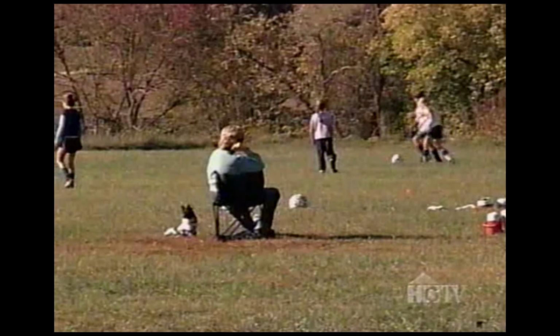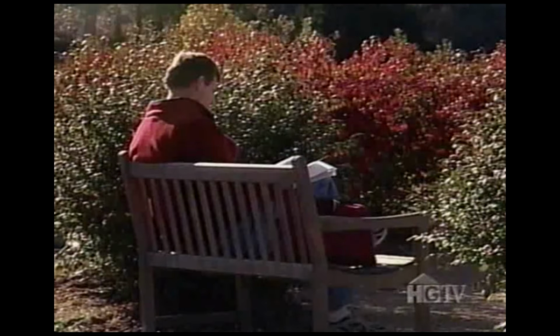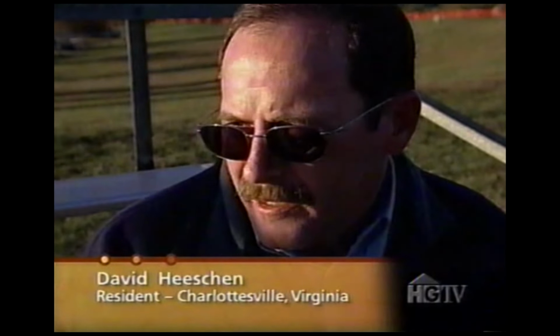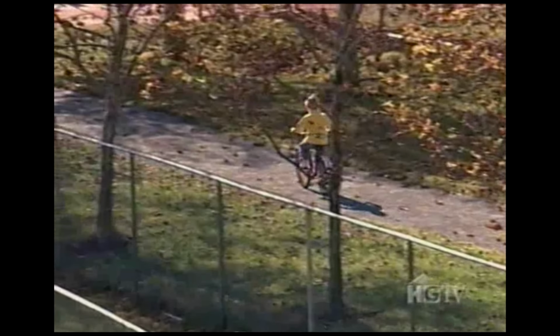The outdoor lifestyle nets plenty of praise from parents who bring their children to a scenic public park on the outskirts of the city called Darden Towe Park. It's out in the country a little bit, so it's nice and clear and crisp, and it tends to be a little windy here, but it's a nice country setting.